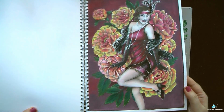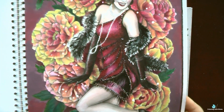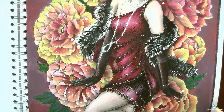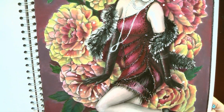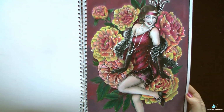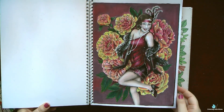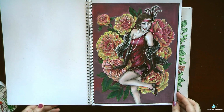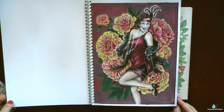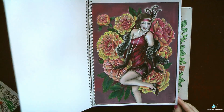Most of all I was interested in coloring the dress. I wanted to show that the dress is decorated with sequins, with fringe, that it's sparkly. I had to use a lot of black and white paint. Also, it was interesting to color the fur. I used a special brush here, and in the end I am completely happy with her final look. I think that she is quite fashionable.